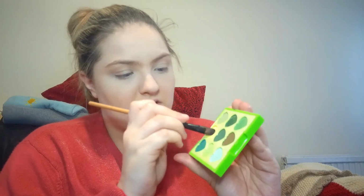Right, next I am going to do my eyes first. And I'm going to be using the I Heart Revolution palette in the pan, Lucky. And I am going to do a very light look. I will be doing another look soon where I'll be using the darker colours, but for today I'm probably going to use the yellow, blue, and then use that to deepen the crease. And I might use that shimmer there to go on the lid. So let's go in with this.